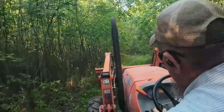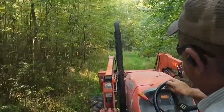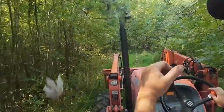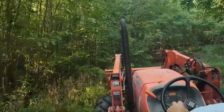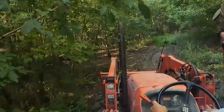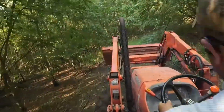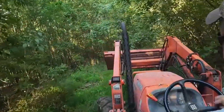See, we're about hub deep right there on mud. I'm sorry I couldn't get you a better picture, but even where this looks like it ain't too bad.